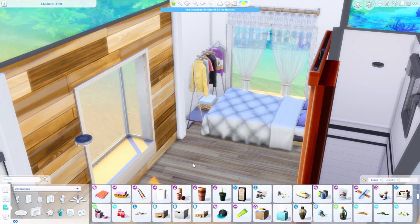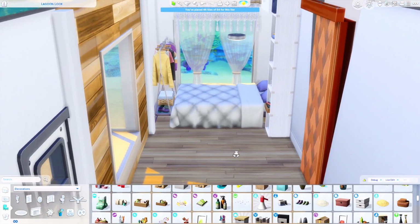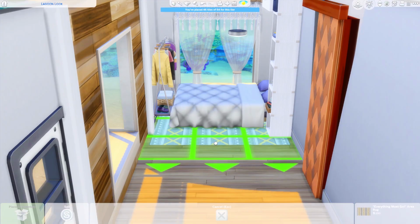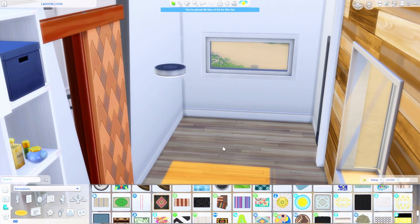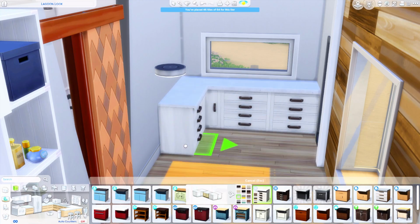And I thought that it would be interesting to have this open dresser kind of situation in here because I didn't have space to add a proper dresser, and I thought that maybe if you live in a tiny house, you just have your clothes hanging around in those hangers and stuff. So that's what I did.